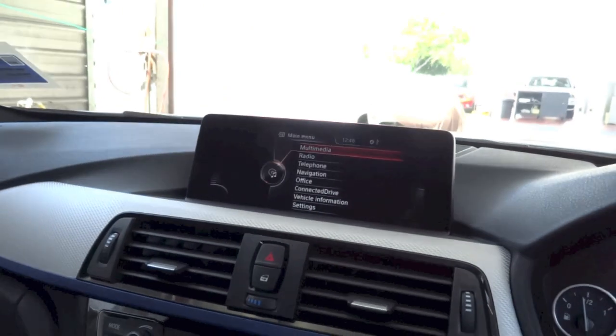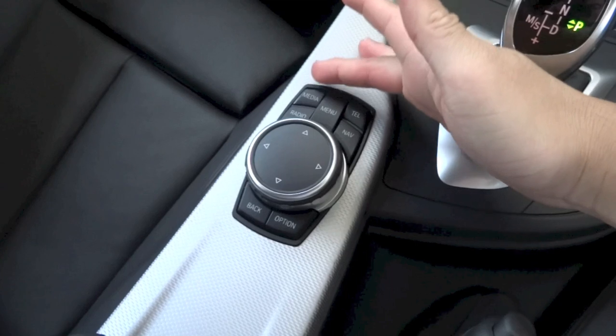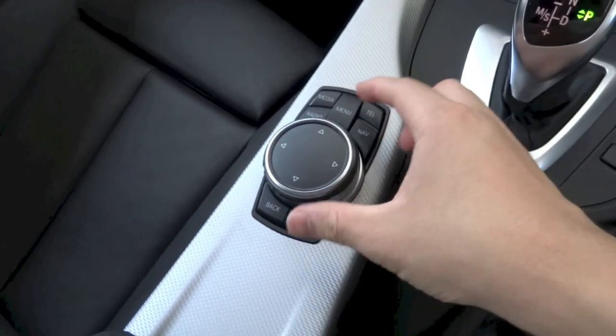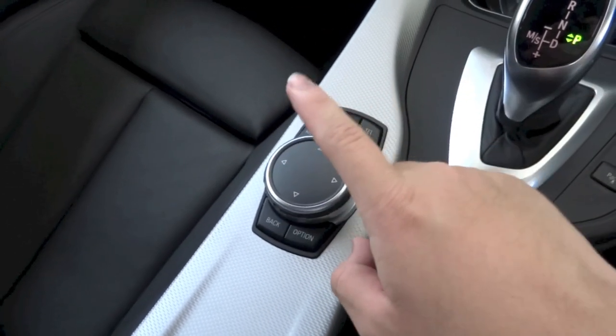The display right above is controlled using your set of controls located down the center console. You do have your media, radio, menu, telephone and navigation shortcut buttons, your back and option buttons, as well as this knob in the middle that goes up, down, left, right, scrolls to left, scrolls to right and clicks down for enter.